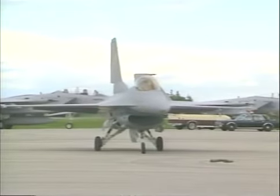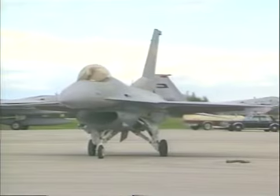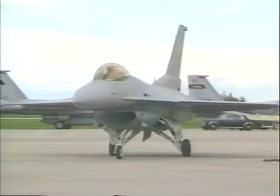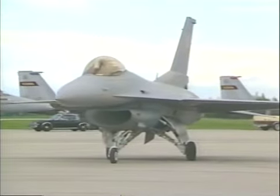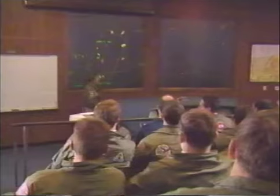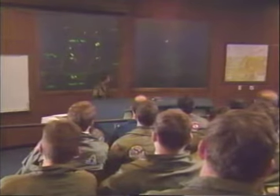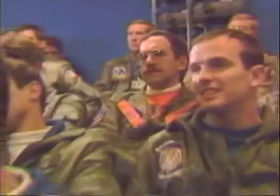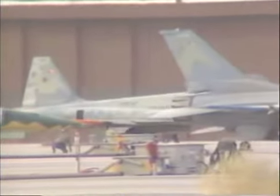Fightertown USA added another dynamic addition to its repertoire when in June of 1987, the first of 26 F-16s arrived to become Top Gun's new supersonic adversary aircraft. The F-16N is a modified version of the Air Force's F-16C, and it will be simulating such threats as the Soviet MiG-29 and Su-27 in the air combat training. Until now, the Navy's adversary aircraft were not comparable to the generation of threat aircraft currently being flown.